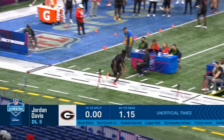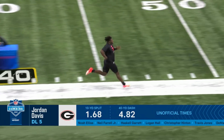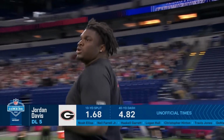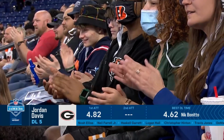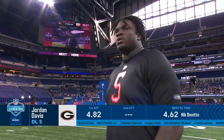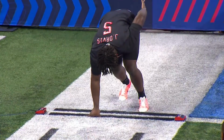Really instinctive. Here he goes. Yeah, that's a big man moving. He is. That is a big man moving. Holy moly. That deserves a nice round of applause from the fans here. They just watched somebody pushing 340 run a 4.82 unofficial time.